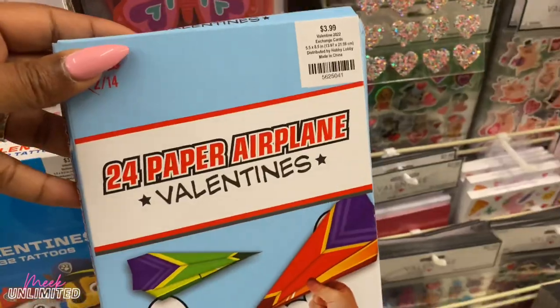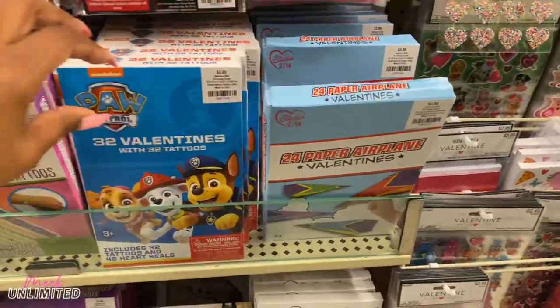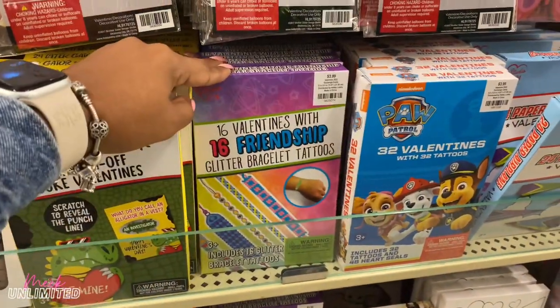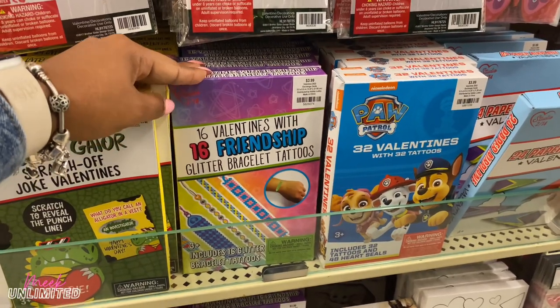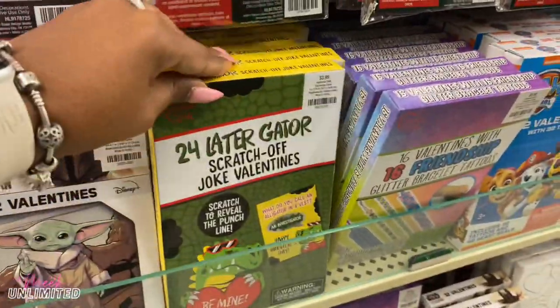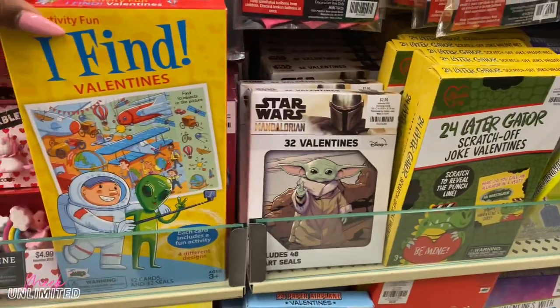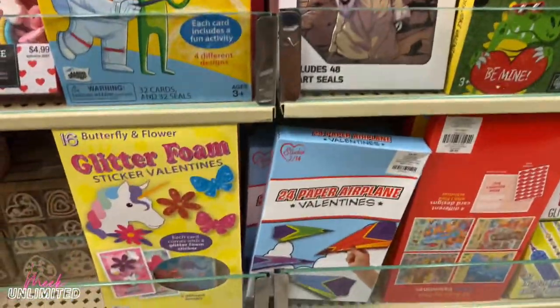Yeah, some Valentine's Day cards here too for $3.99. All of them are $3.99, 40% off. Well, they have Valentine's with 16 friendship glitter bracelet tattoos. Okay, later Gator, scratch off joke Valentine's, Star Wars, I find Valentine's, glitter foam.